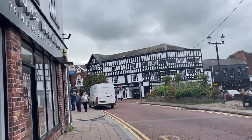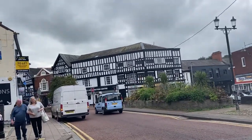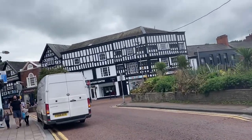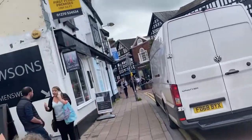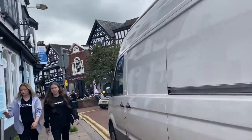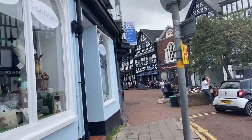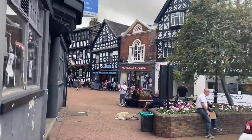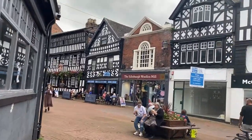It's almost like a miniature Chester on a small scale. I heard somebody say that earlier, actually, that they used to live in Chester, but they've moved to Nantwich because it was very similar. Always a drama. Look at these buildings. Just look. Beautiful, aren't they?